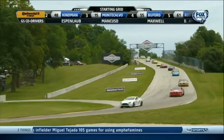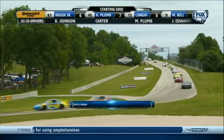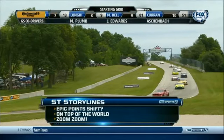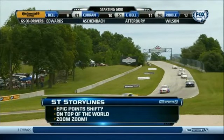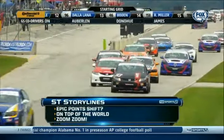But we talked about Grand Sport storylines. Dorsey, there are plenty of stories in Street Tuner as well. Epic point shift possible? Well, it is. I mean, Epic Racing's Jeff Mosing, who is in third in the points, has qualified fourth today. The two guys in front of him, however, didn't do quite as well in 13th and 19th.